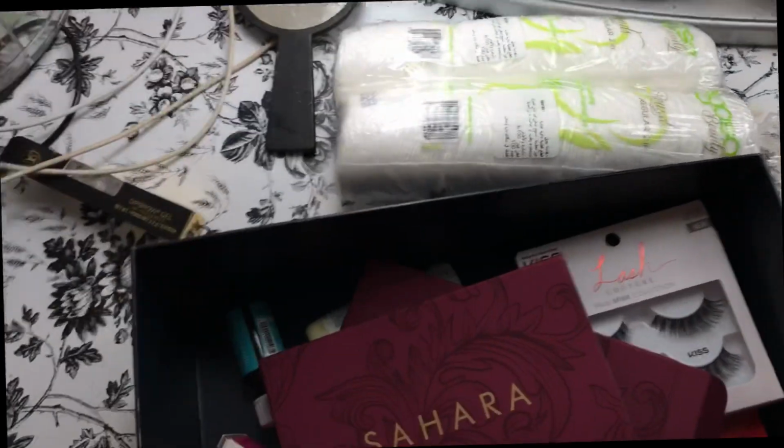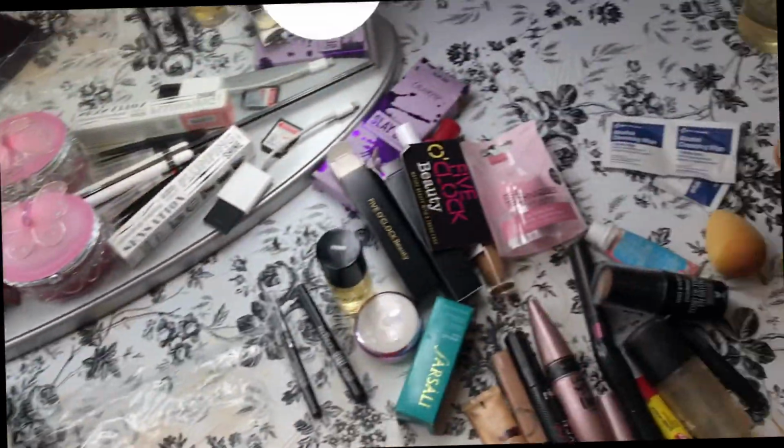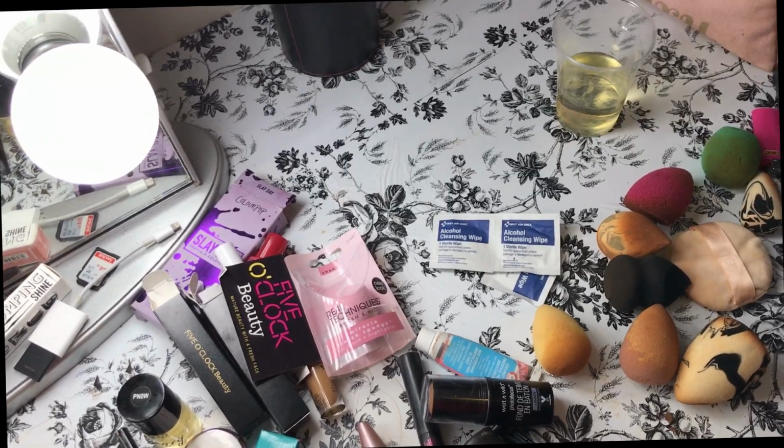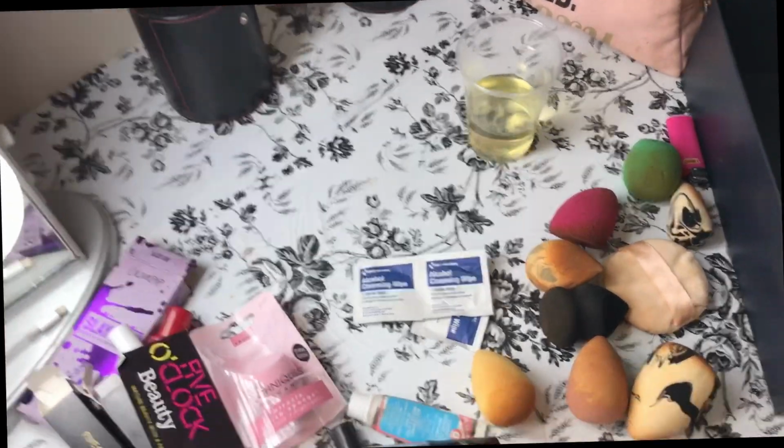What's up, guys? Me and my dirty mirror. I am still in the process of cleaning this stuff up, and this is my progress for now. Yes, I do have another cup. That's just Chardonnay though. A little wine in a plastic cup never hurt nobody.